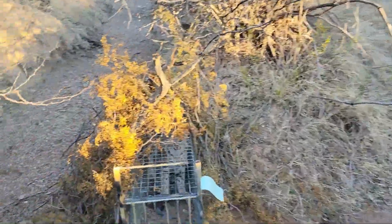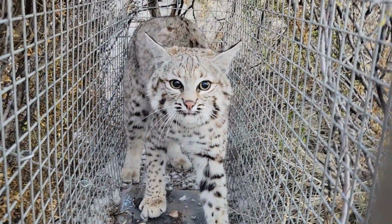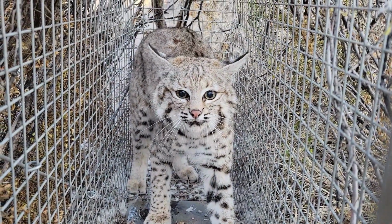Alright guys, it's February 4th out here on the line. We got a bobcat. I'm not sure if we're going to keep this one. I've caught one other cat in this exact spot. We got this little smaller cat. I'm not sure if I'll be keeping this one or not, just because it's a little bit of a smaller cat.